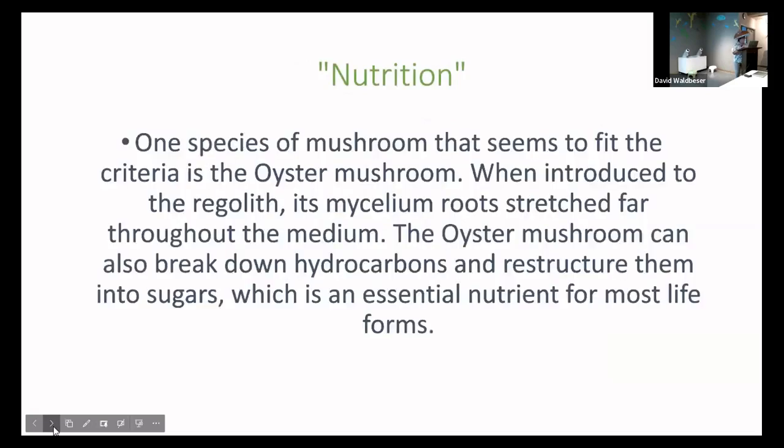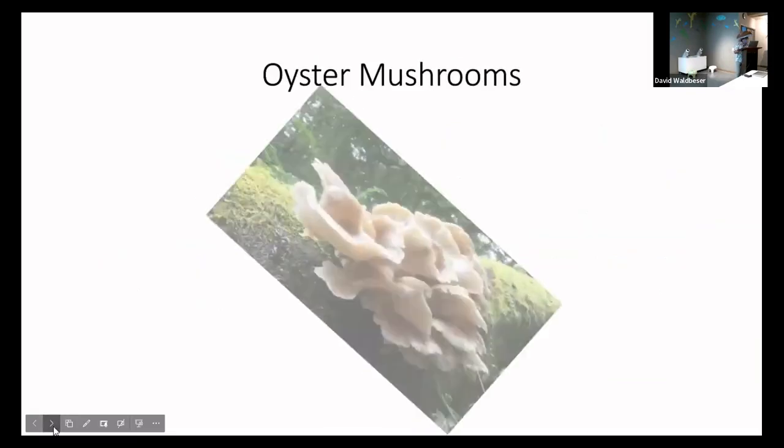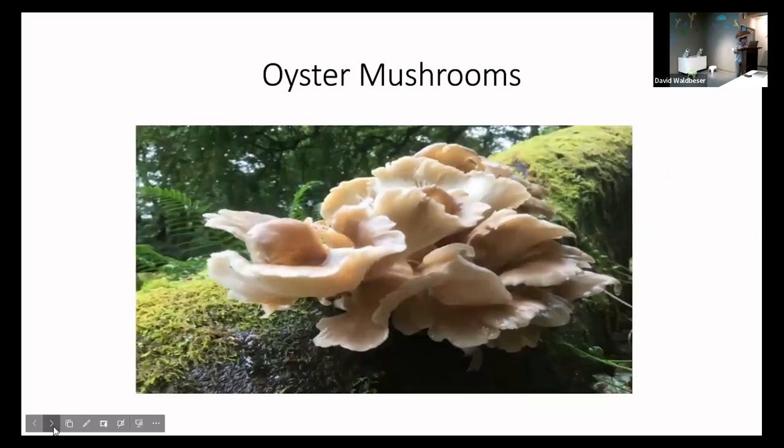One species of mushroom that seems to fit the criteria is the oyster mushroom. When introduced to the regolith, its mycelium roots stretch far throughout the medium. The oyster mushroom can also break down the hydrocarbons and restructure them into sugars, which is an essential nutrient for most life forms. And that is the lovely oyster mushroom.